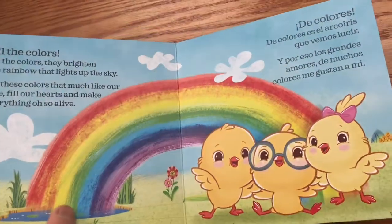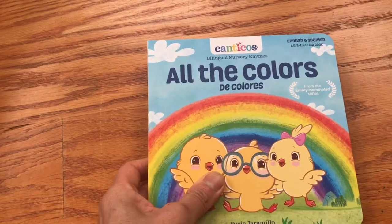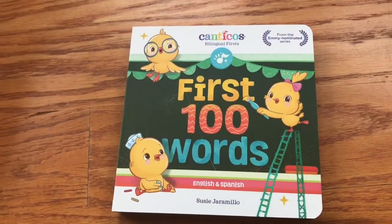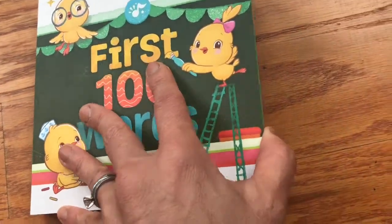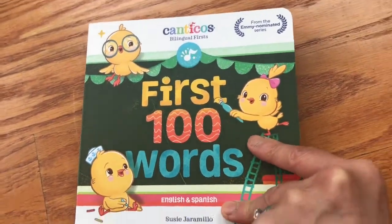recognizable, like if a kid likes one book, you're pretty safe to get something that's slightly different because they already know and recognize the author. And so this one also is vocabulary building, first 100 words, English and Spanish. And so perhaps this is another TV show character.